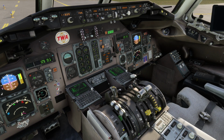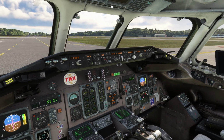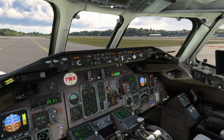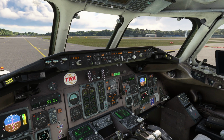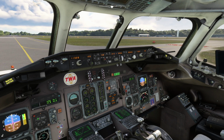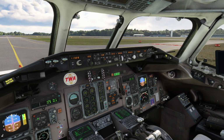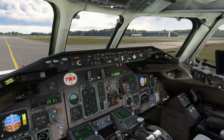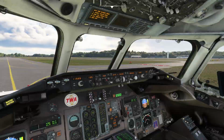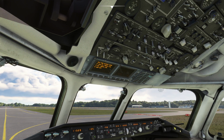Right about there, and we'll go fuel in. We'll hear that kick off here in a second. Got light off. There goes the gen. And we could have killed the starter already. Alright, start number 2.